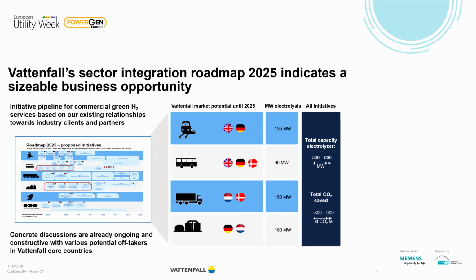We looked into this in the last year, and the most attractive markets are transportation, heavy-duty transportation, trains, buses, trucks, and industry. Some parts of the industry, not each and every industry, but some parts like refineries. The market is there where there already is an obligation to do something, and in many cases this is in transport. They have to decrease their CO2 emissions in transport, and battery electric vehicles don't fit for everything. So especially for heavy duty, we will need another energy carrier like hydrogen.